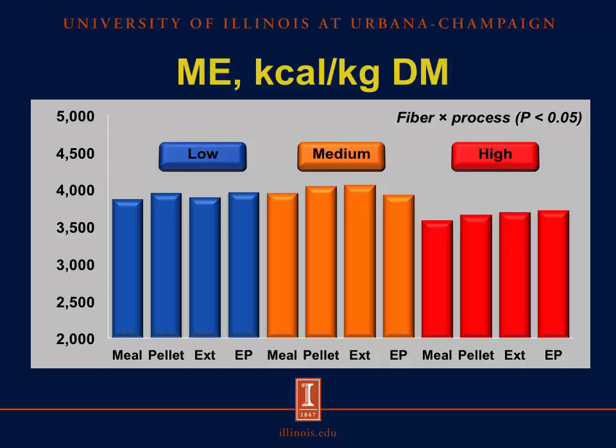And in this slide, I would like to point out 3 important points. The first point is that as we increase the levels of fiber in the diet, we observe that there is a reduction in the energy concentration in those diets. The second point is that the extrusion increased the energy concentration in high and medium fiber diets, but this was not the case for the low fiber diets, comparing with the meal diet. And the last point that I would like to mention is that there is a greater increase in the ME concentration in high fiber diets comparing with the low fiber diets.